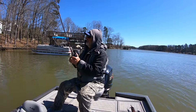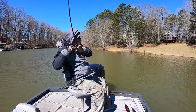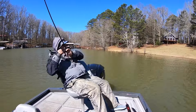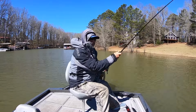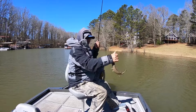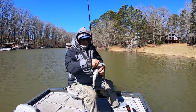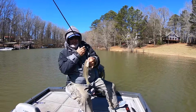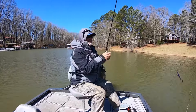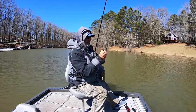Man, that was a nice one. Yeah, that was a good one. Another little male. Boy, you got to wade through some of the smaller ones. They're feisty. You know what? We've caught a lot of fish today. It's a little guy, but they don't all have to be big. It's still fun.